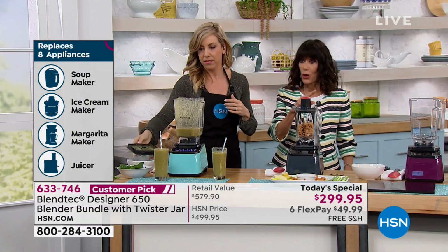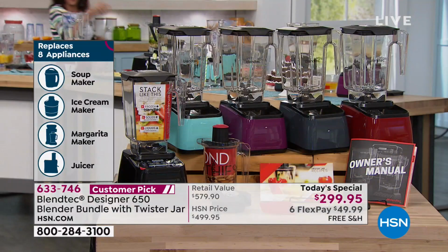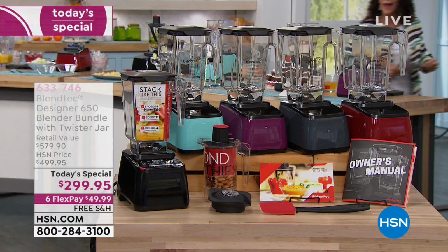Can I tell them the colors? Yeah, right. I'm going to run over there and do the colors because we already have some updates.